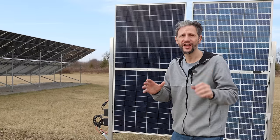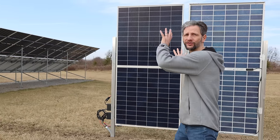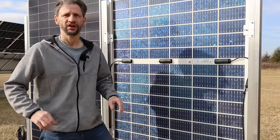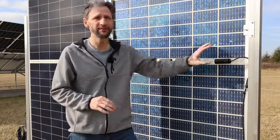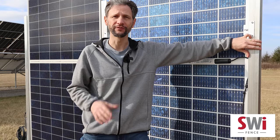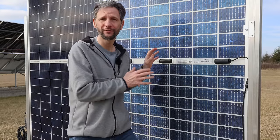To test this theory, I devised my own back-to-back test with these vertical mounted panels and those traditionally mounted panels to prove it out in real-world conditions. There's not a lot of racking solutions for vertically oriented panels yet, so I made my own. SWI Fence Company makes these aluminum I-beams that they use for fence posts by pounding them into the ground, and they were kind enough to give me a few to try out for my test fixture.